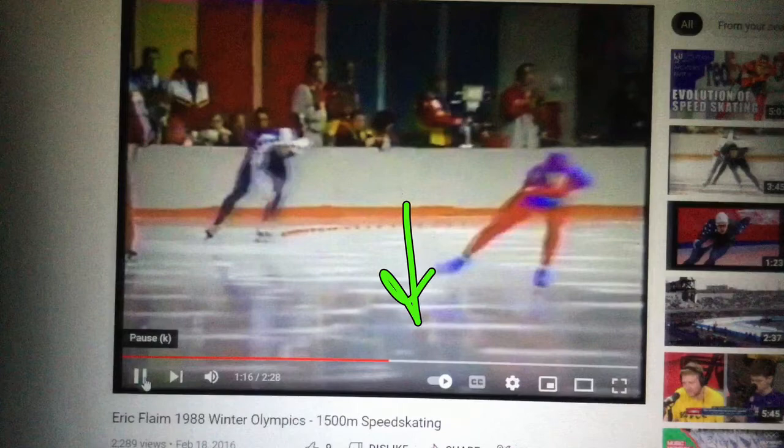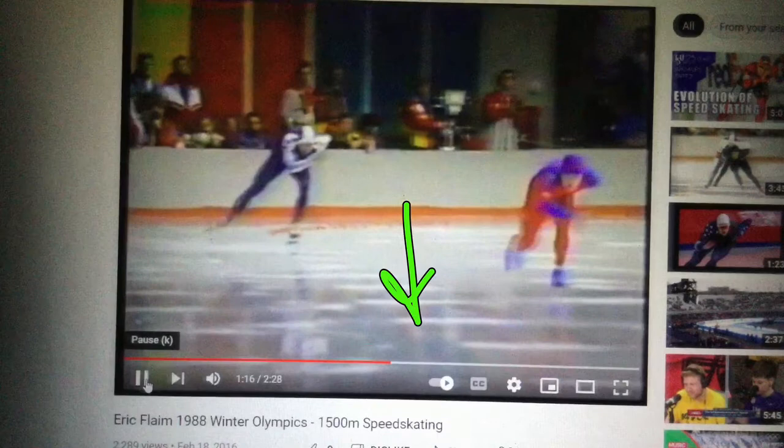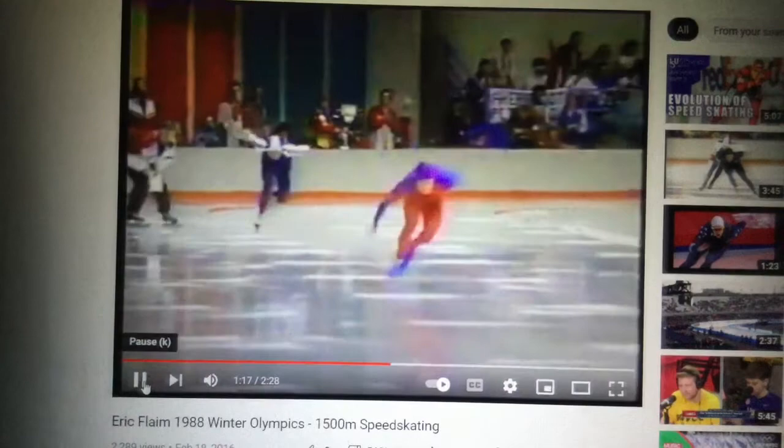And this is where he gains rest. This is amazing. He gains so much rest here as he's putting pressure into the ice. And that's what you want to do. Gain rest as you put pressure into the ice. If you can do that, and this is, without the clap. So just really, really nice. So great skating.